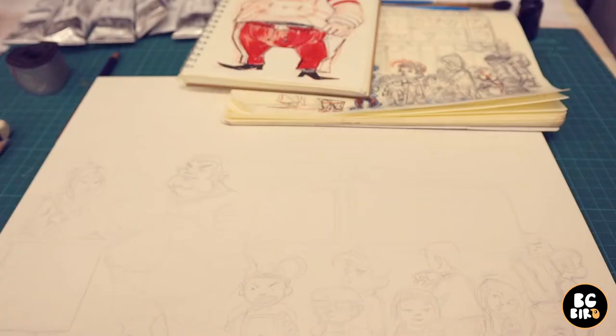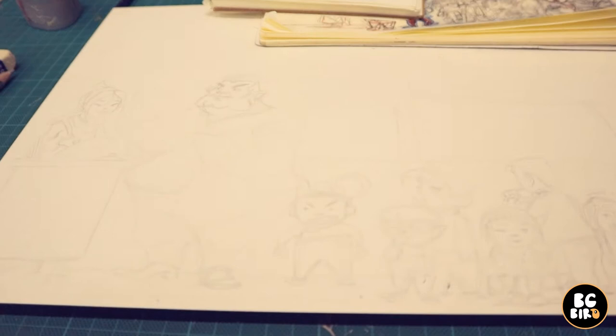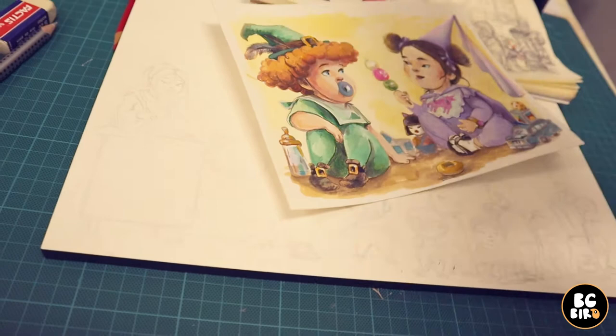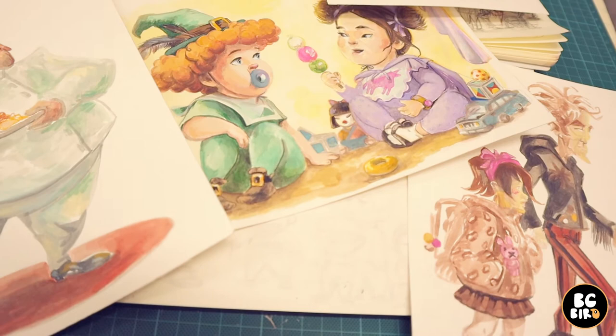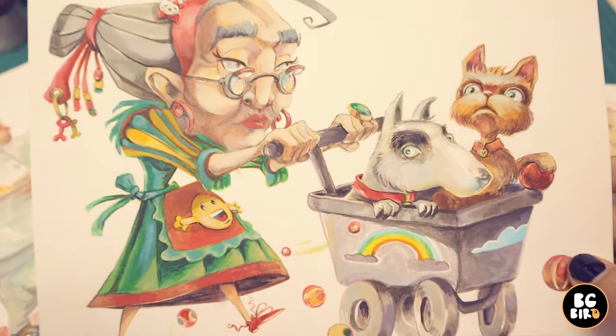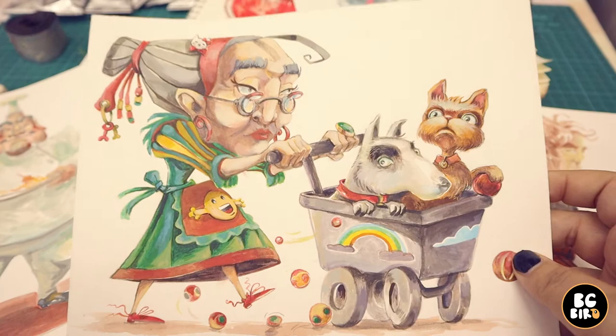Hello guys, it's the end of the isolation weekend. I wanted to finish this video by showing you the slow but sure progress on some pieces, an ugly stage and some nicer stage, and some other illustrations, and one finished, kind of. I think this one is finished now. Looks okay.